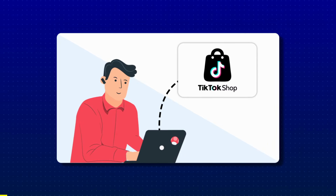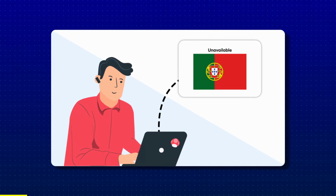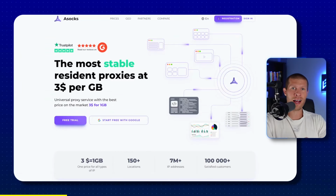Although, what if you want to sell on TikTok Shop, but you live outside of one of the countries that it's allowed in? Can you still sell? And if so, how? Now, the answer is yes, but you do need a good VPN and a partner that is crucial.